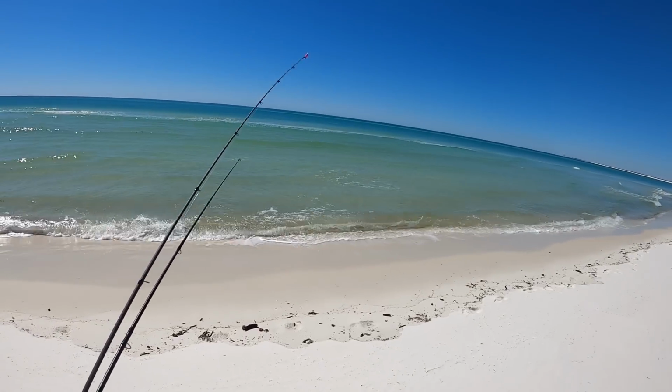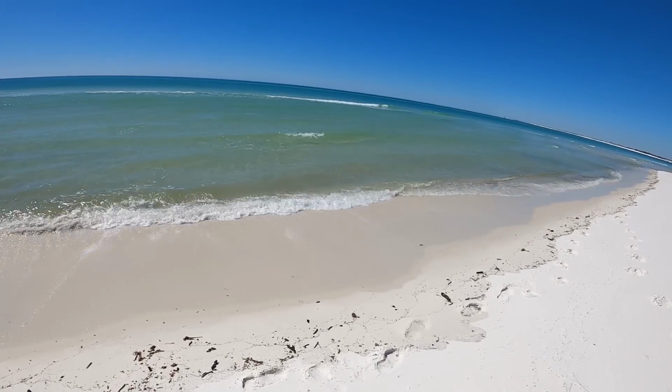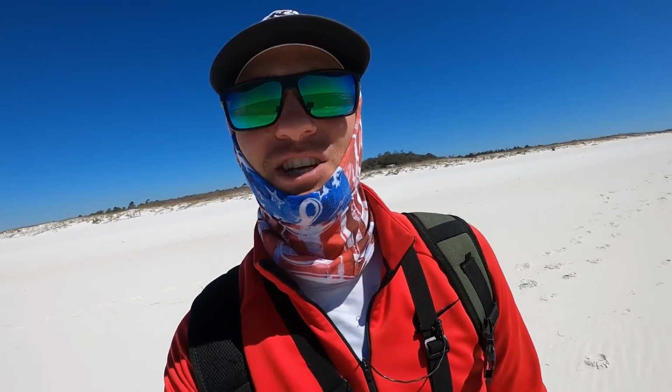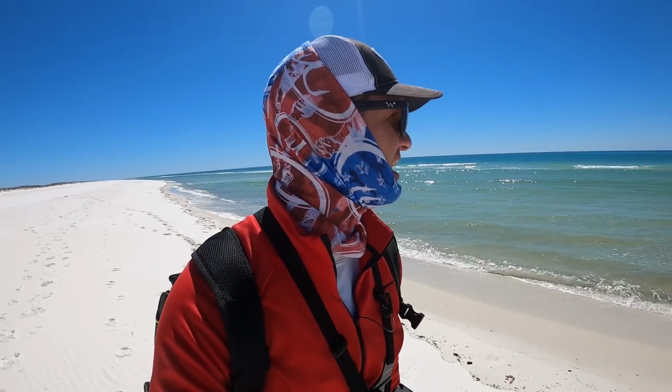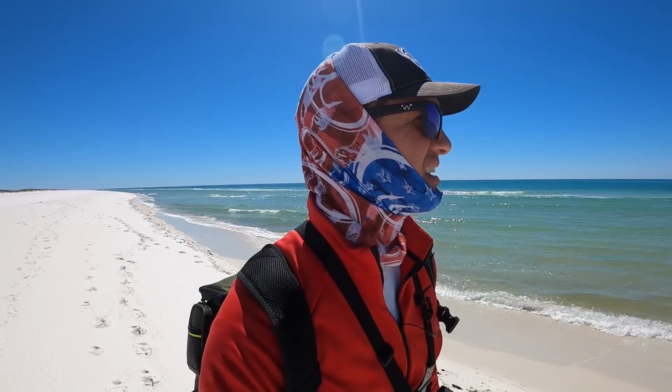Look how beautiful this water is right here. It is as pretty as it's gonna get. I'm just gonna walk and we're gonna look and see if we can find something to sight fish. We may have a good chance of seeing some redfish today, I do believe. Maybe a pompano, who knows.